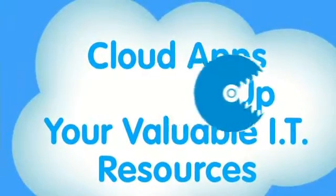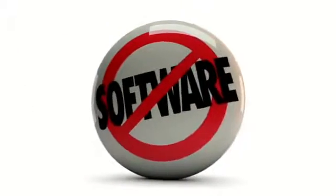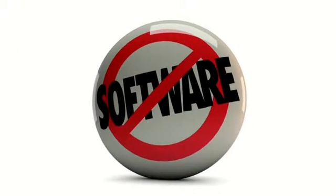Finally, cloud apps don't eat up your valuable IT resources, so your CFO will love it. And you can focus on projects that really impact the business, like deploying more apps. Cloud computing is a simple idea, but it can have a huge impact on your bottom line.